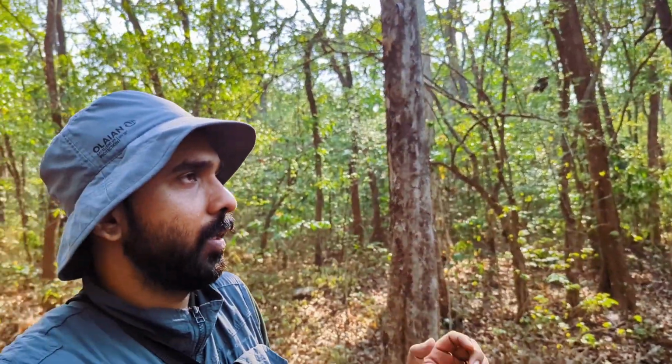Currently I'm able to hear the calls of at least 3-4 birds, which include shikra. A few of them are bulbuls. A few calls were of sunbirds too, which are quite active.